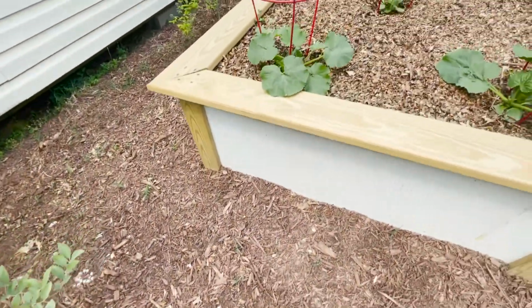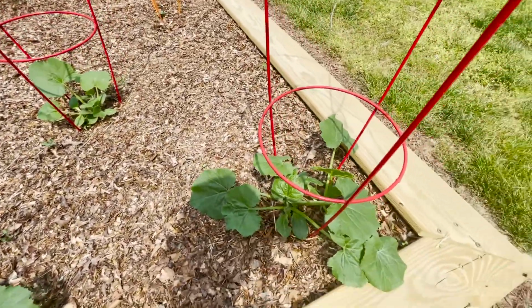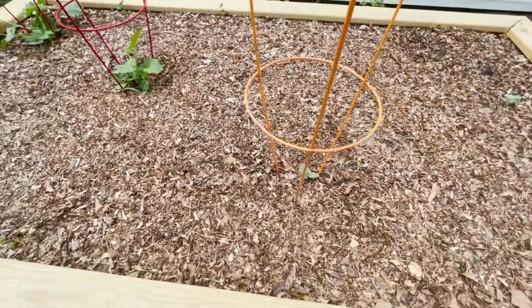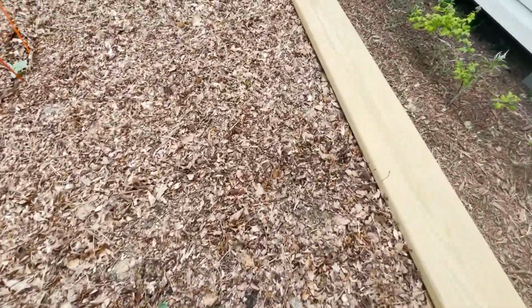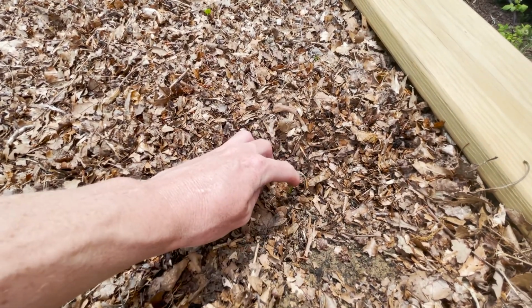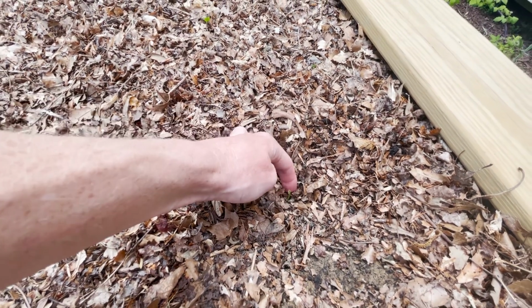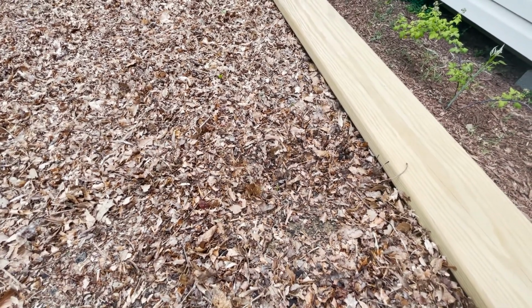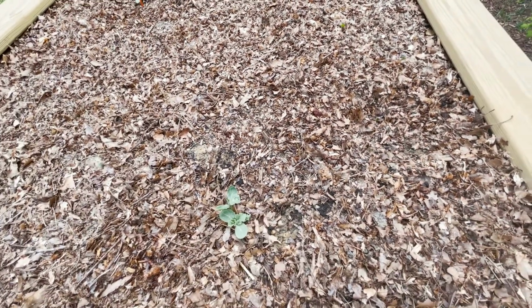Here is my summer squash right here. Those are looking pretty good. Here's the pickling cucumber, and here's my watermelon. And then this poor little guy right here, I accidentally pulled him out of the ground when I was trying to find something in that hole, and I restuck him back in there maybe 5 days ago, and he still seems like he is growing, so I've been trying to water him quite a bit.